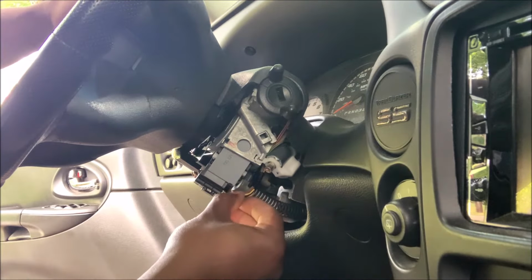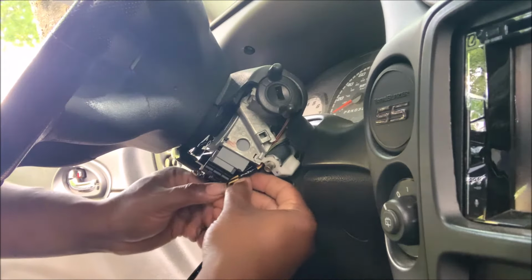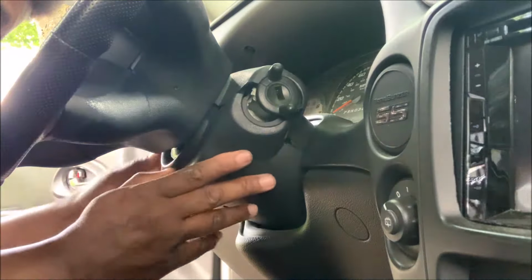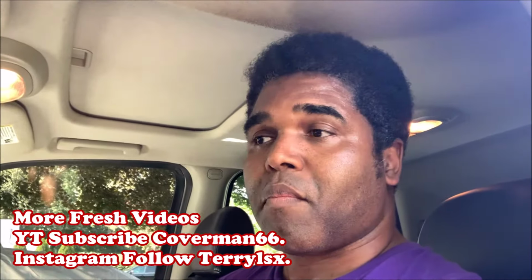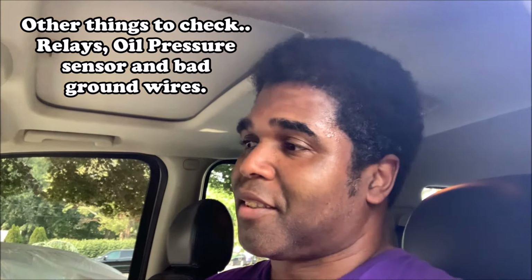Push this back in. Hear that snap? That's good. Hear that snap? That's good. Put those wires back in that clip. Up in there. That's good. This back on. Let's check it out. Not going to rule out the fuse box, but the car didn't start for a couple days, so it's running now.